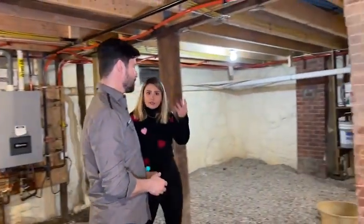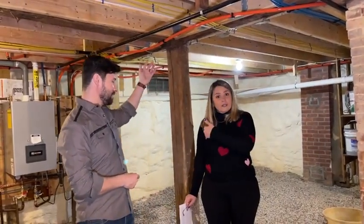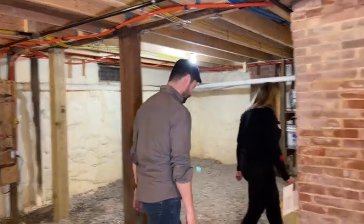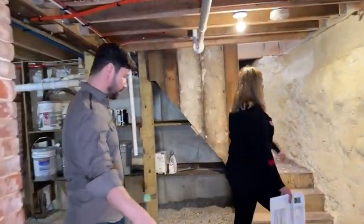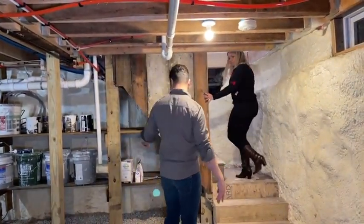This here would be an excellent storage, right? Here, another storage for you. Storage. There's a shed, oh my God, there's a shed. And you have the shed, so it is a lot of space here, a lot of storage.